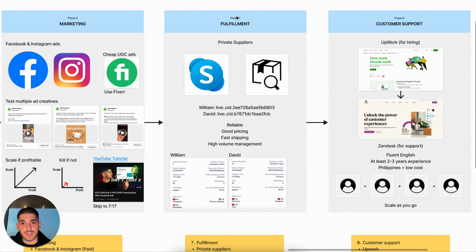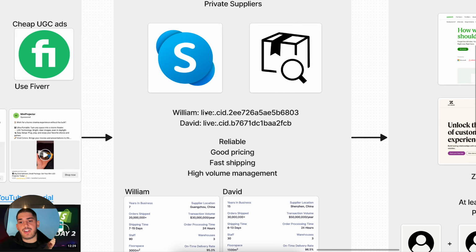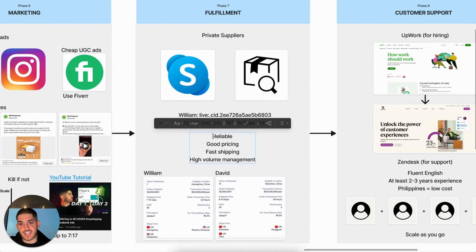And then when you start receiving orders, it's phase 7, the fulfillment. You have to fulfill all the orders, right? And for this, I use private suppliers. We just use private suppliers. I use 2 guys. It's William and David. These guys are good. They're reliable.